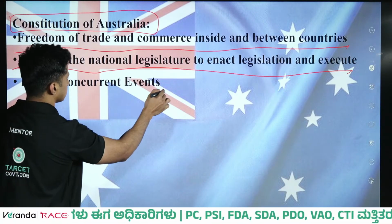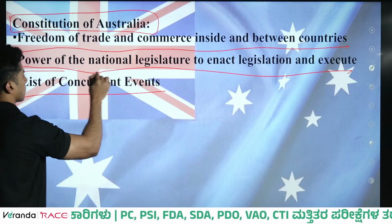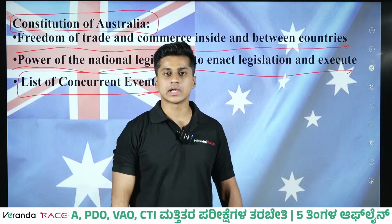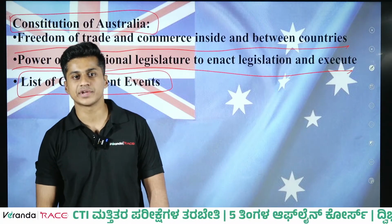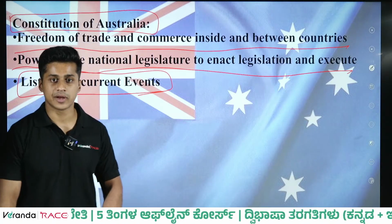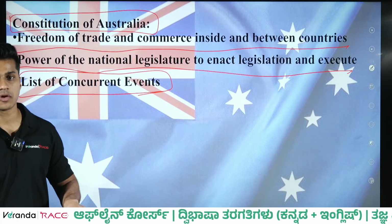And the concurrent list. In the Indian Constitution, we have the union list. There are certain subjects under the union list on which only the union can make laws or provisions. Union can frame laws on it. The state has no right to form laws on it.